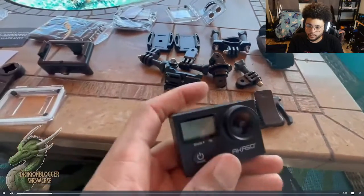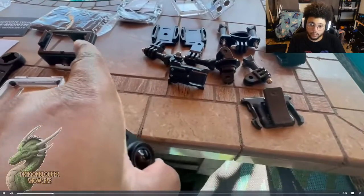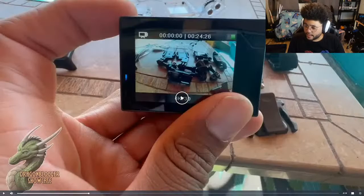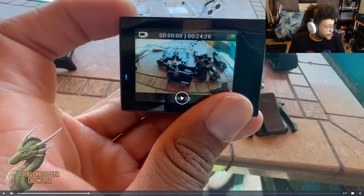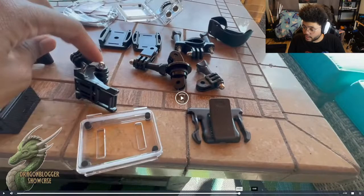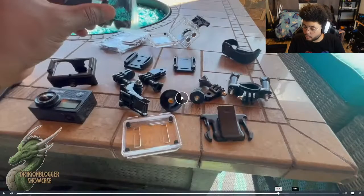So with that, as you can see, there's many, many pieces in here. A lot of mounts and a lot of stuff, which we're going to go ahead and skip. So you can see here, you get a first-hand image of what it looks like out of the water. So now we're going to skip just a little bit to see when he puts it in the actual water.